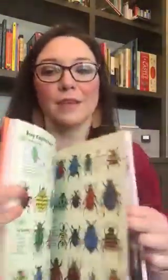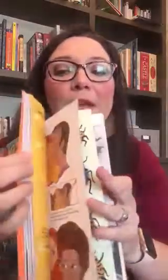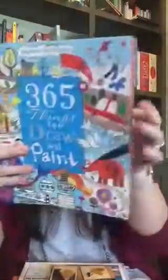Now for the big guys, we have 365 things to draw and paint. So in here is one idea for every day of the year. Different things to draw, ways to paint them, project ideas. Something to get your child started for when they have creative time but are stuck on the idea of what they want to do. There will surely be something in there for them, and it's $12.99.